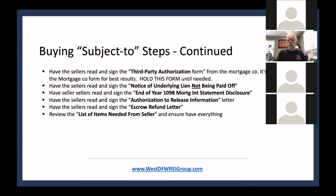Over the years, we've put together a list of things that you need to acquire from the seller. And this list will tell you all that. It's things like a copy of the mortgage statement, a copy of the survey if they have it, a copy of their HUD-1 if they have it, any special disclosures they had that may be helpful to you in putting together your package on the property. Come closing, you've got to have the keys, the alarm codes, the garage door remotes, the online access, all those kinds of things so that you don't miss a beat.